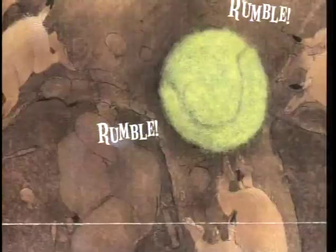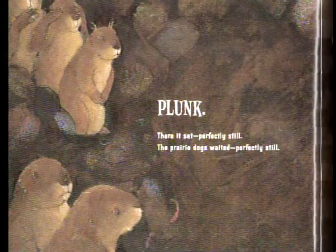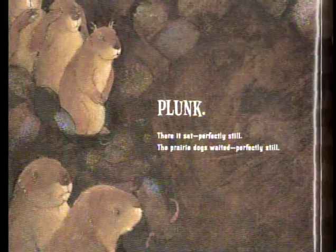Down it went. Boink, boink. Watch out below. Rumble, rumble. Help, help, help. Run for your life. Thump, thump. Plunk. There it sat, perfectly still. The prairie dogs waited. They were perfectly still.